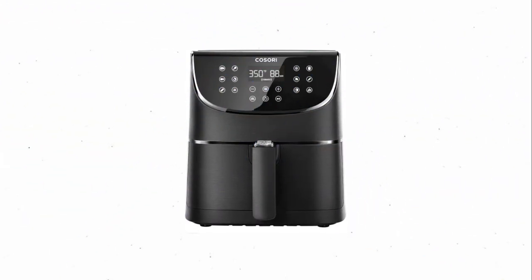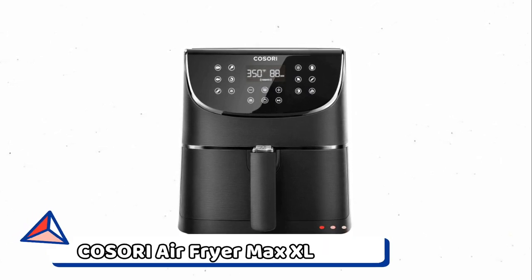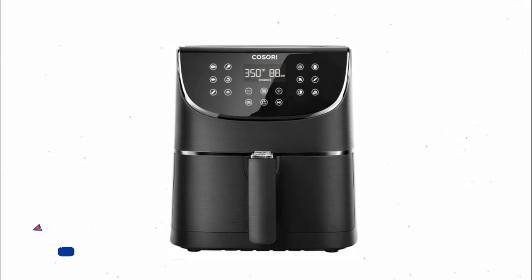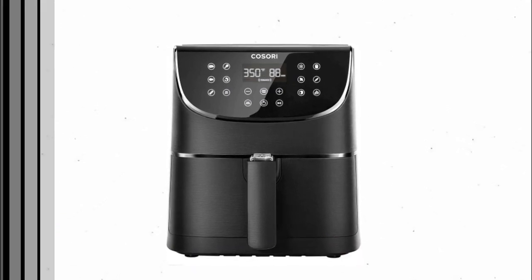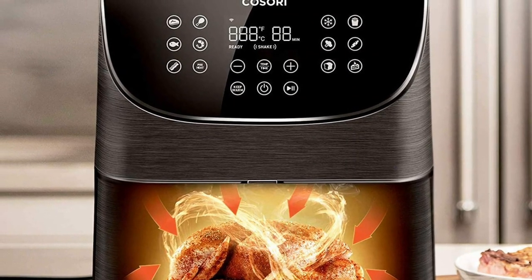At number 2, Kosori Air Fryer. The one-touch LED panel of this air fryer gives users an easy way to set up their cooking, while the fryer performs the rest. It includes unique functions such as the sear and keep warm.